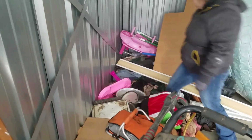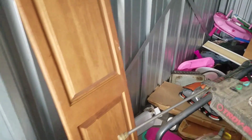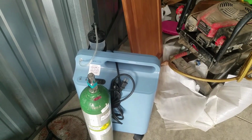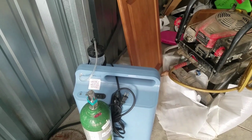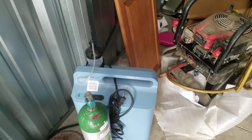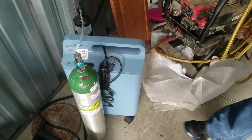Where do you think they're hiding the big money? Wait, wait, wait, here you go. Here's your money. Oxygen machine. Your oxygen machine, right there. A couple $100 if it's working. And you got an oxygen tank. I didn't even see the machine in there.